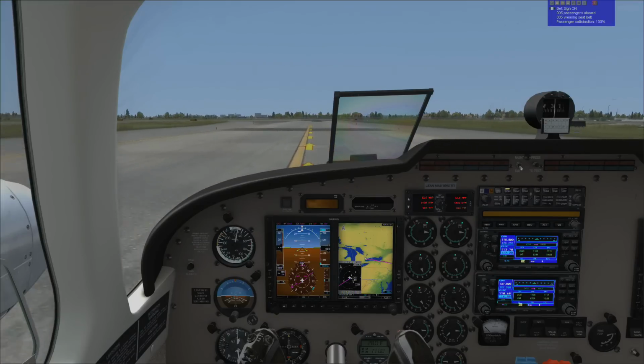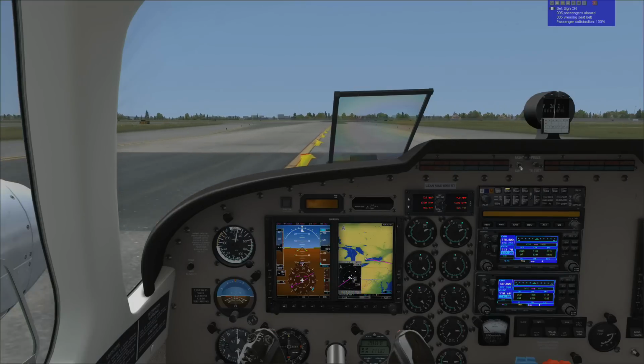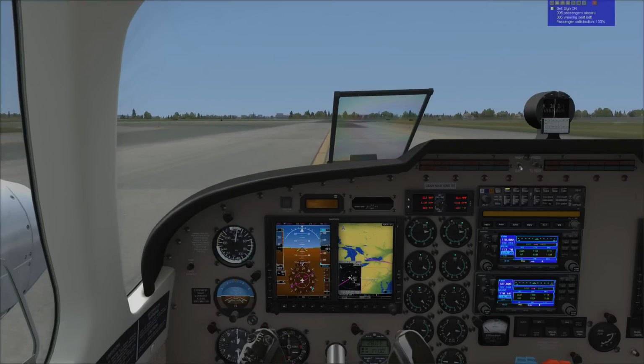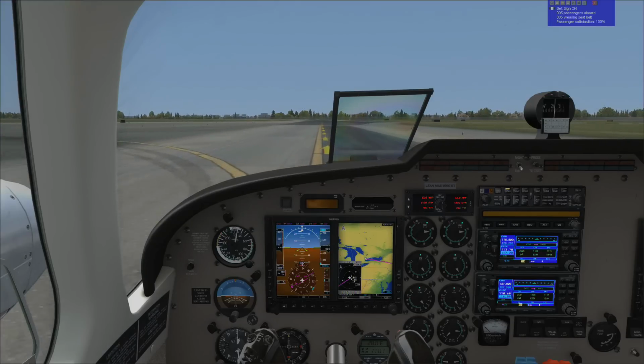Did you hear that? It sounded like, was that flaps? What was that? I can't remember that noise. That's flaps or landing gear. I can't remember which that was. I don't know why we would be able to hear that, but oh well. This thing really doesn't want to go straight at all.